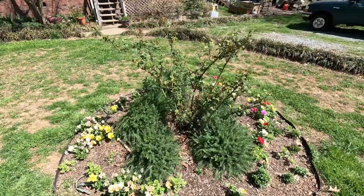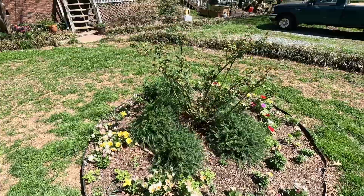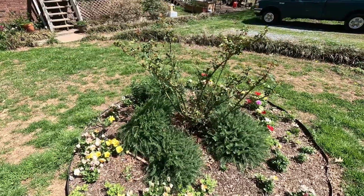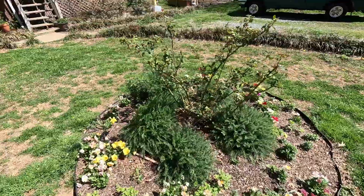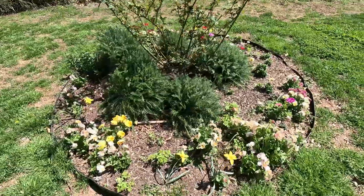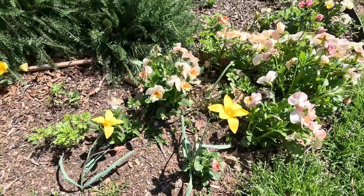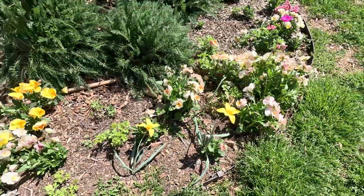On to our tiny rose bed here. We have a Charles Darwin rose in the middle. That has some sentimental meaning to us. Me and Kim met thanks to Charles Darwin. But we also have some sort of tulip. These are mini tulips. Kim could not remember the name of it.